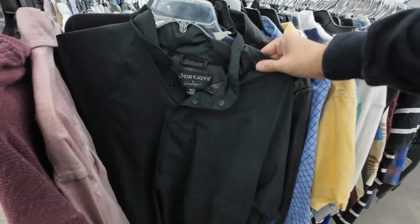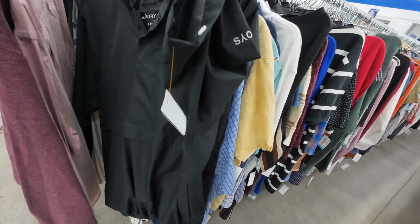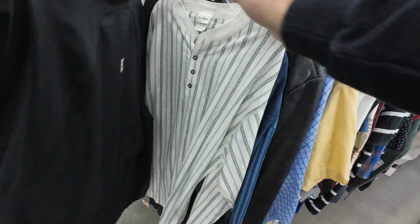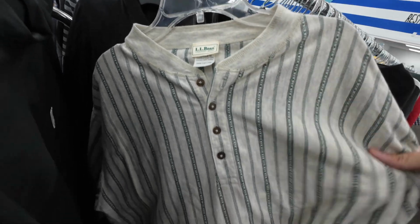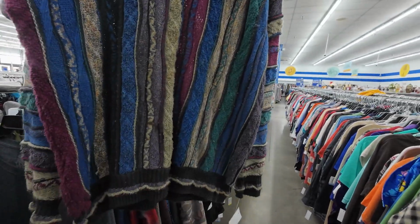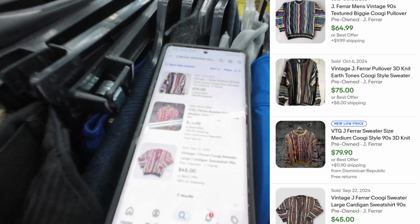Just walking up to the clothing section and got something. A little bread and butter FootJoy, Dry Joy. It's like a short sleeve windbreaker. Actually, we're not going to get that because it's supposed to have sleeves that you button off. So we're going to pass, but vintage LL Bean. Almost looks like a pajama shirt, but it's a Henley. I think I can get $20 for it. This guy, and it is what I would call Coogee style, and they actually sell.